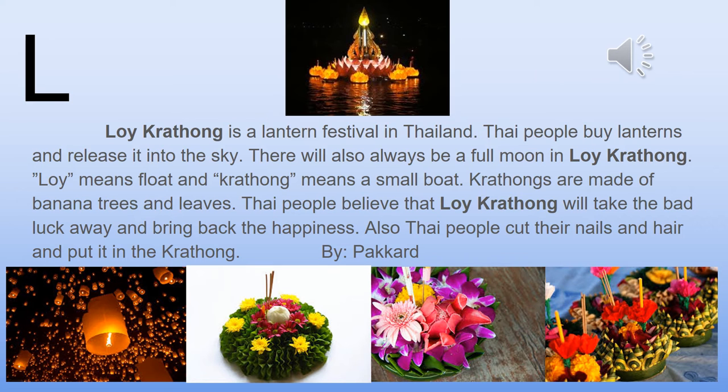L is for Loy Krathong. Loy Krathong is a lantern festival in Thailand. Thai people buy lanterns and release them into the sky. There will also be a full moon at Loy Krathong. Loy means float and krathong means a small boat.